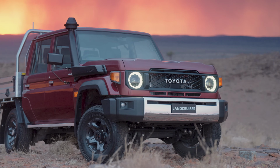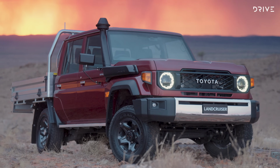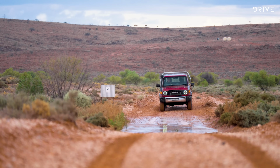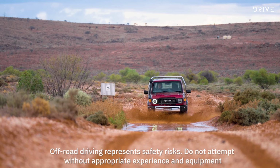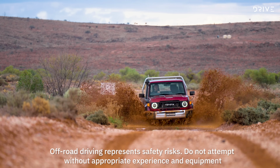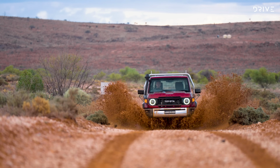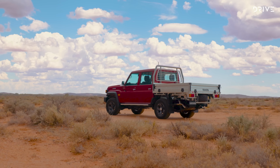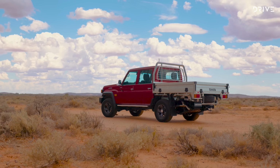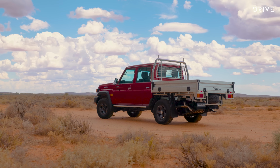The updated 2024 70 Series LandCruiser comes in the same variety of body styles. There's a single cab and double cab 79 Series Ute, a 76 Series wagon and a 78 Series troop carrier. All models come in Workmate and GXL trim levels, while the 79 Series single cab also can be had in a mid-spec GX variant. Prices have gone up by more than $8,000 for V8 models, and four-cylinder variants cost $4,000 more than the V8 used to, so prices have gone up across the board.